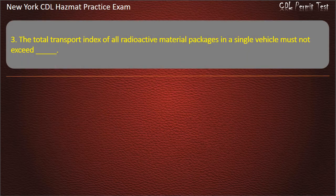Question 3. The total transport index of all radioactive material packages in a single vehicle must not exceed 10, 50, 100. Answer. 50.